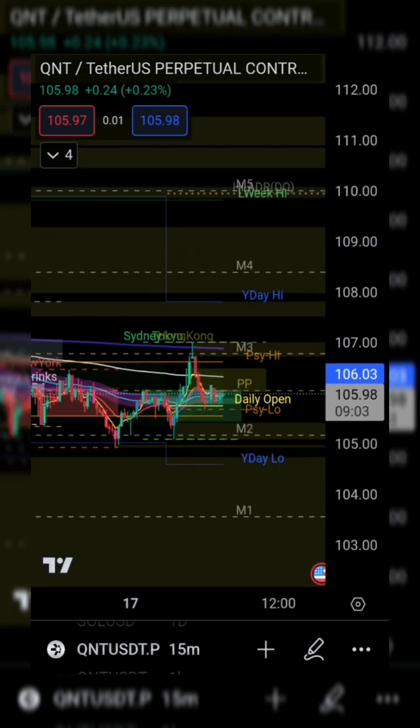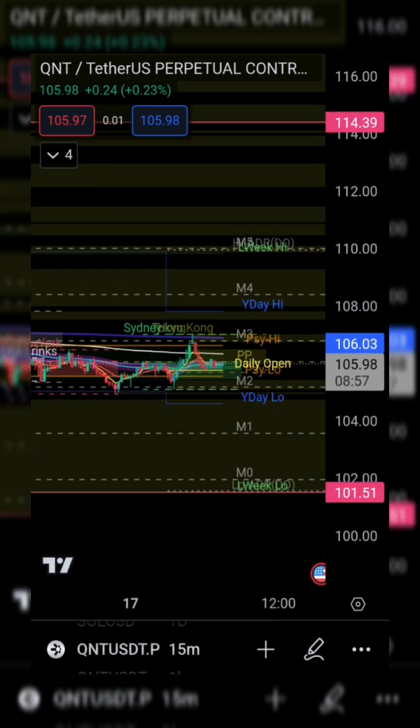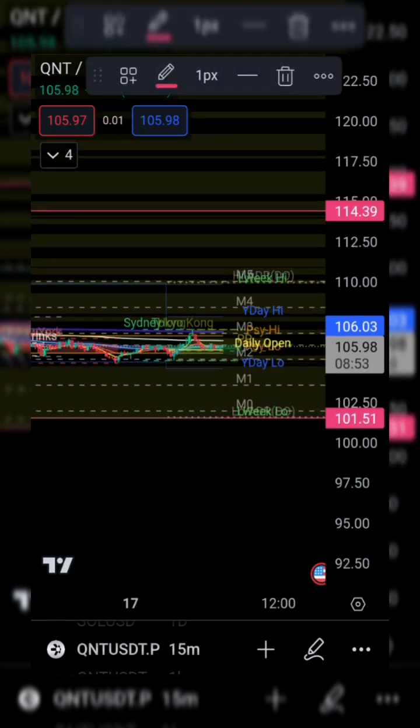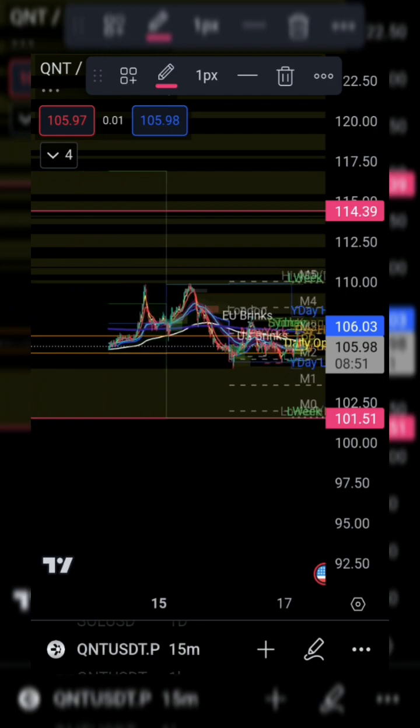Possibly the debt ceiling that is coming in mid-June. That's in about a month. That's so far off to not have some price action. We need some price action. We need it now. 114.39 is the next target for Quant if we can hold this.